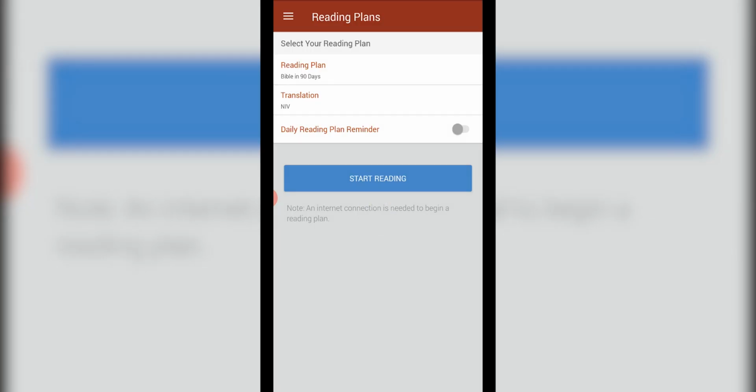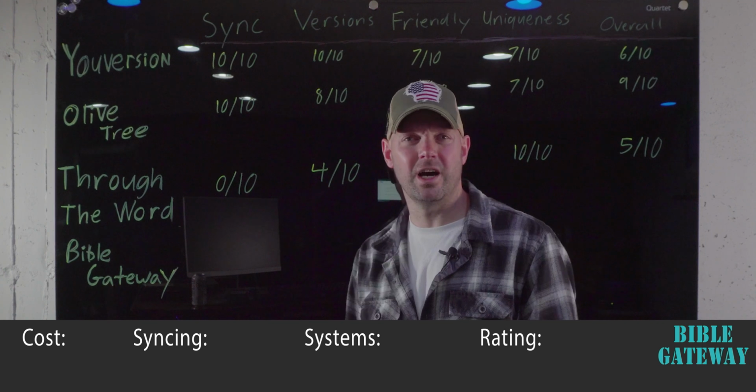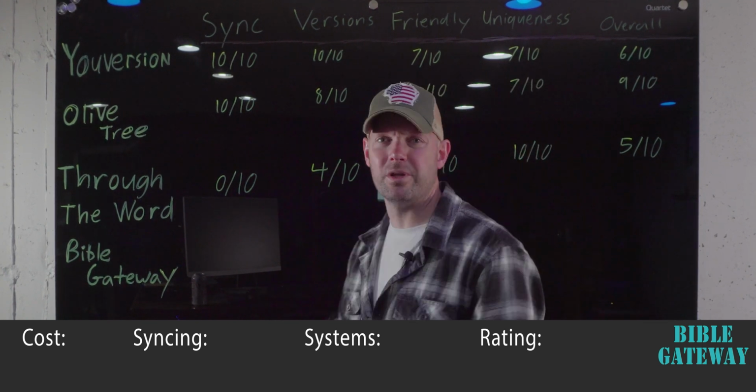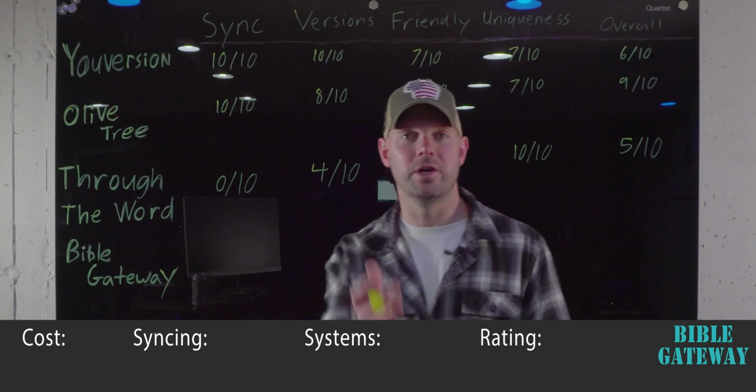Now, as far as the cost goes, by the way, is this board working out? Like, can you actually see this okay? I'm a little concerned it's not even gonna really play out that well. Let me know in the comments. Maybe I should skip this. I don't know, I kind of like writing it out. Let me know in the comments.